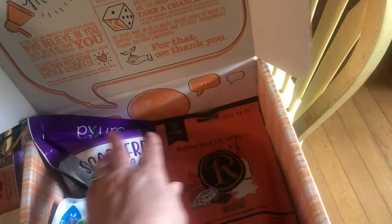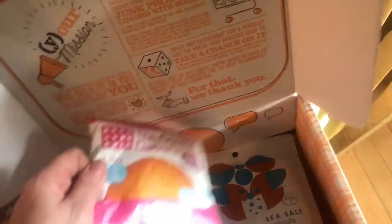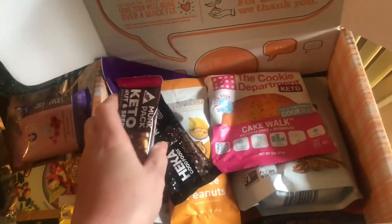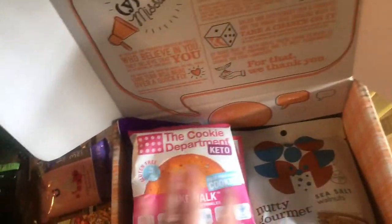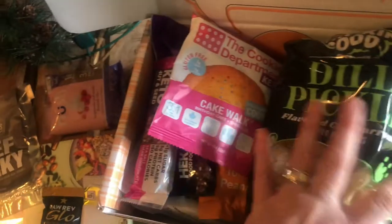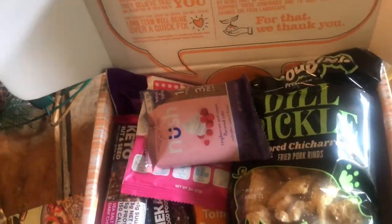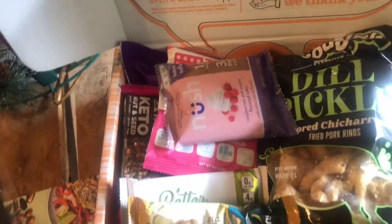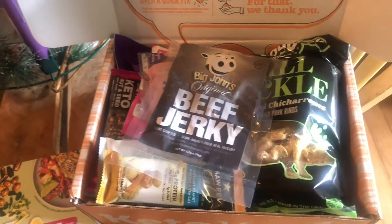Cool. So these are really great if you want to try new products you've never tried before. For things like Christmas, this is a great little variety pack. Even if this is for one person, I guess this would be a good little keto gift, but it could be for stockings as well. So that is the first thing I want to show you.